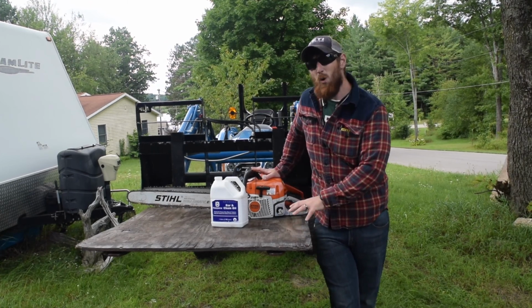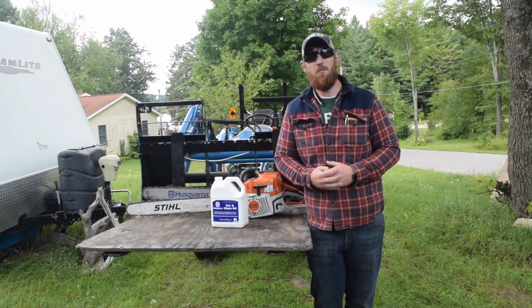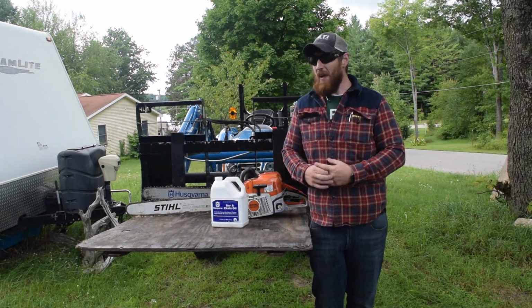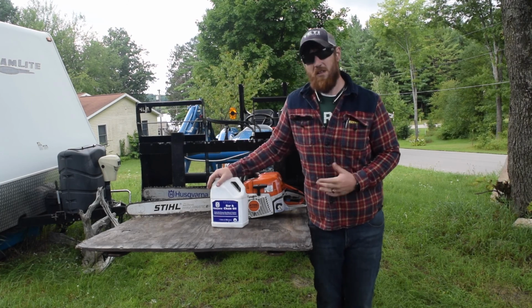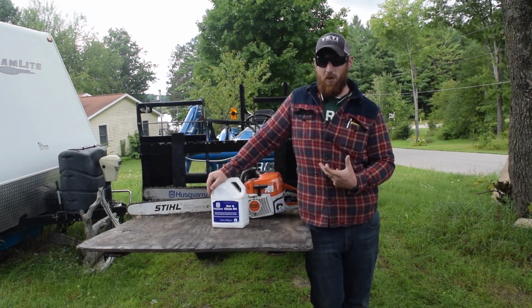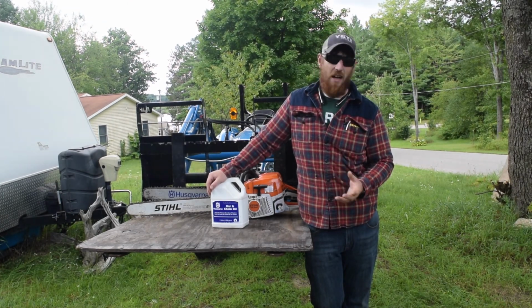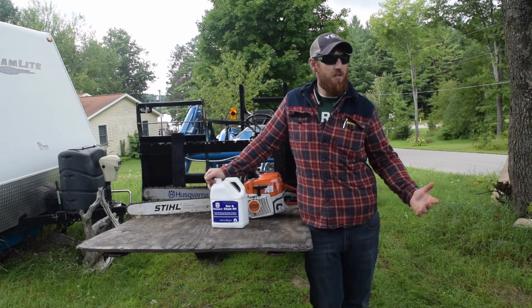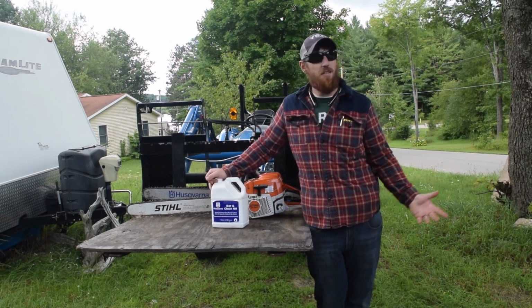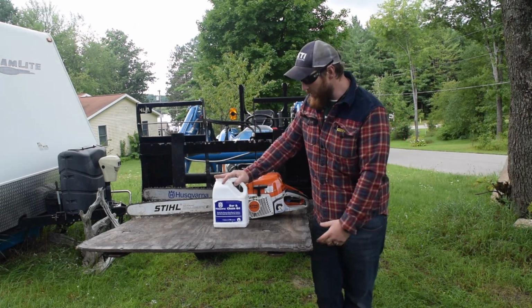I like the Husqvarna oil because it gives the gas a blue tint, and you can really tell that it's mixed. Not that there's anything wrong with the Stihl oil, because I have that too, but it doesn't give it that blue tint that really lets you know that the gas is mixed. It's more of a gray, and I like the blue tint. I mean, everybody has their own opinion, and that's my opinion. So that's the oil that I run.